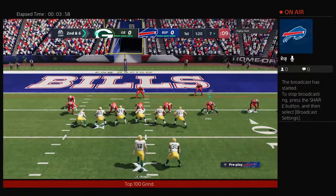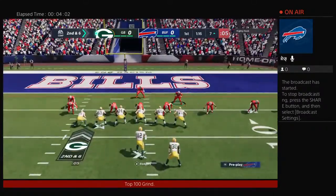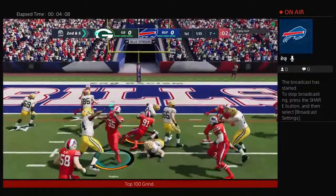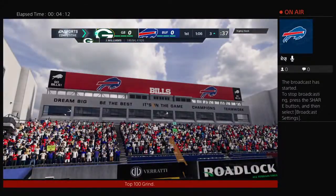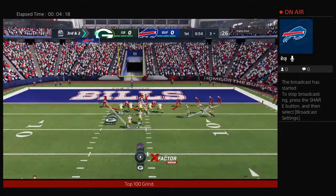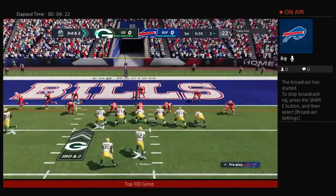Second and 6 with the ball on the 7. They'll run it for the first time with Williams. And a little bit of space there. Takes it inside the 5 to the 3. Give him 4 on the carry, and it'll make this a 3rd and about 2. Gain of 4. And it's 3rd down.